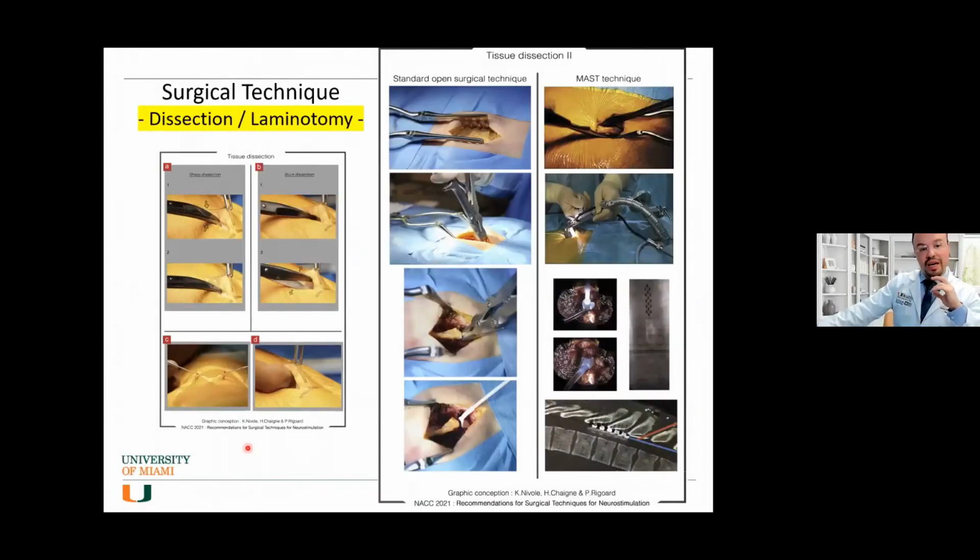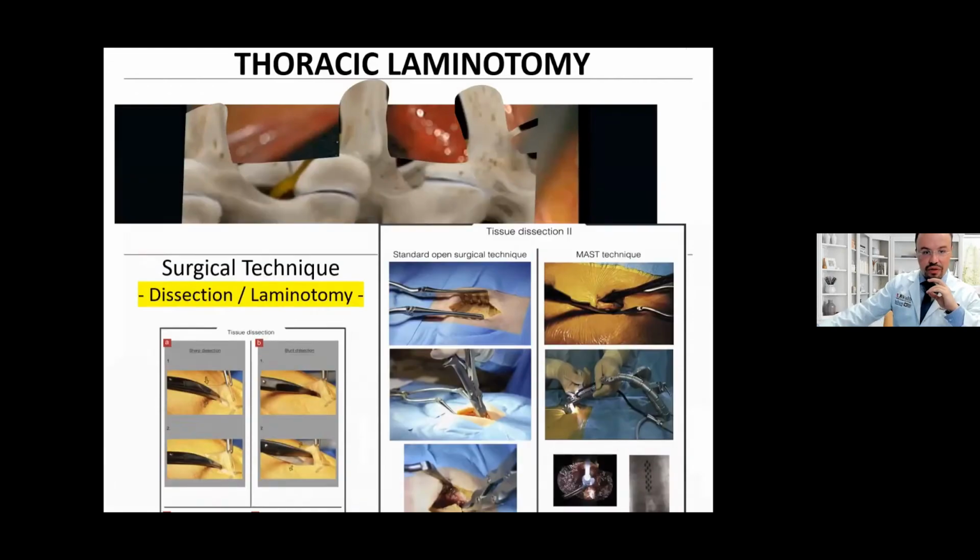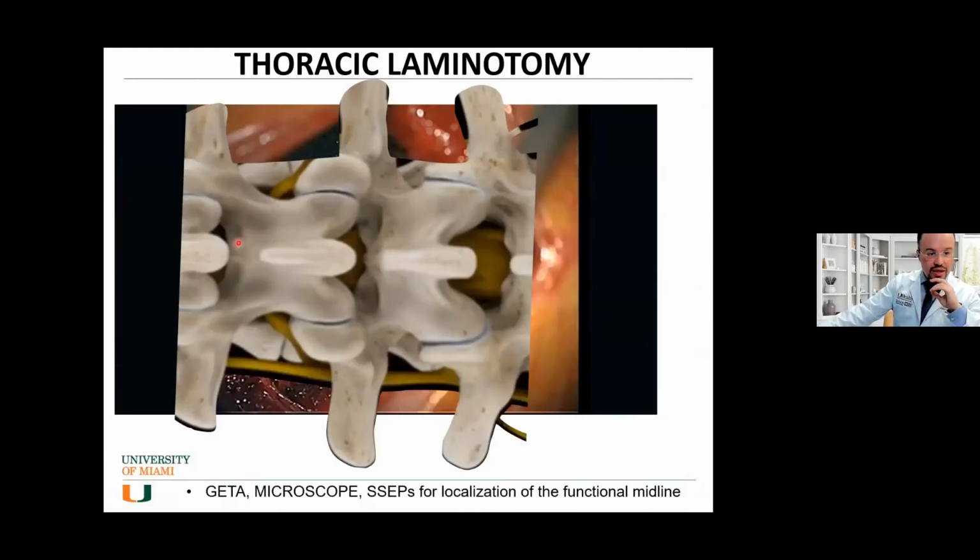So regarding the surgical technique, the recommendation regarding tissue dissection, if sharp or blunt, nothing special, at your discretion. The approach can be open or using a tubular system. Most of the colleagues and centers choose a midline approach with a very small laminotomy to take advantage of the interlaminar space. Okay, so let's imagine that here is cranial and here is caudal. So the goal is to use the interlaminar space to place the paddle under the lamina, typically from T8 or T9.